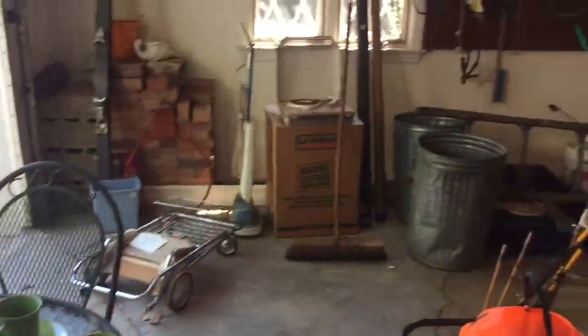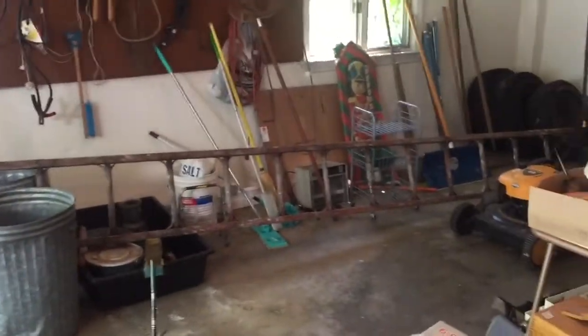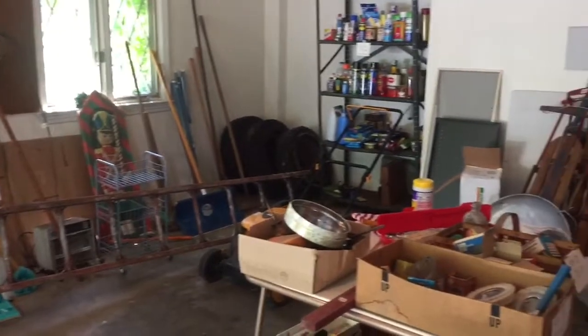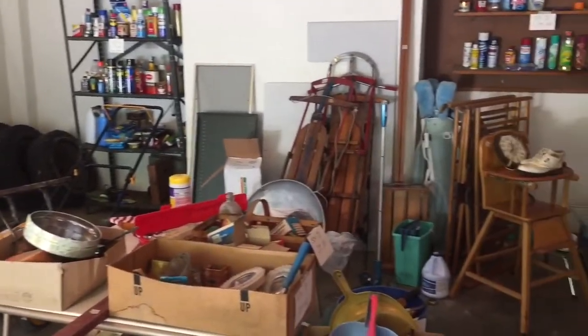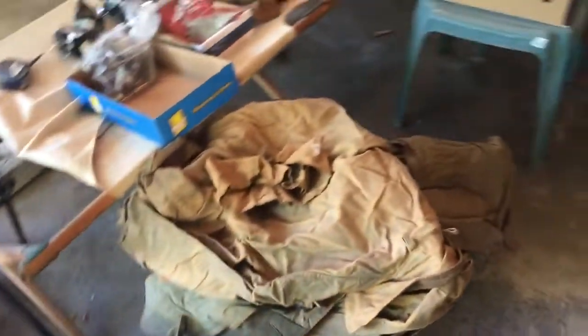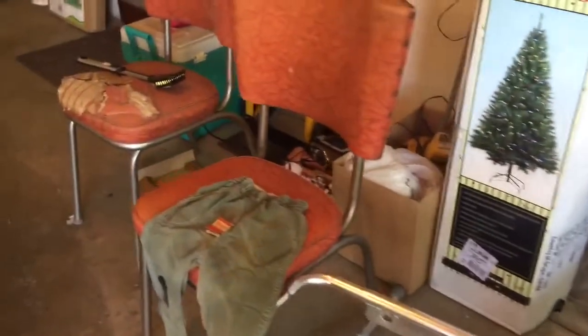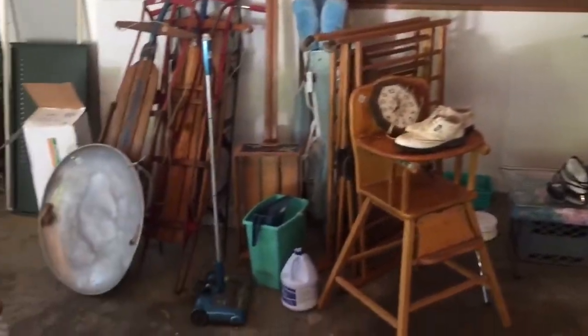Here we are in the garage. As you can see, there's an assortment of many items. We have a wood ladder, some old fishing gear, some cleaners and oils, vintage high chair, vintage playpen, runner sleds, canvas army cot, nice little bistro set with some vintage Melmac on it, older luggage, and yeah, it's a pretty packed garage. Also, this will be the point of entry for the sale.